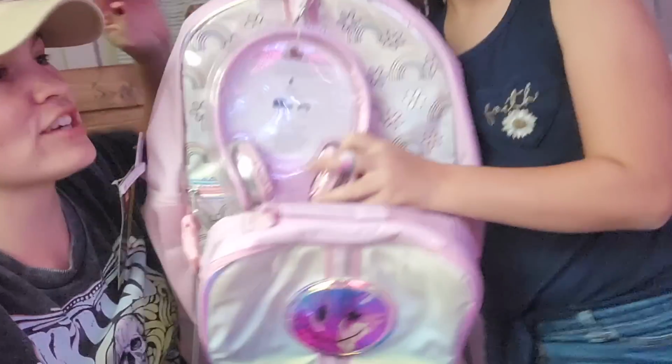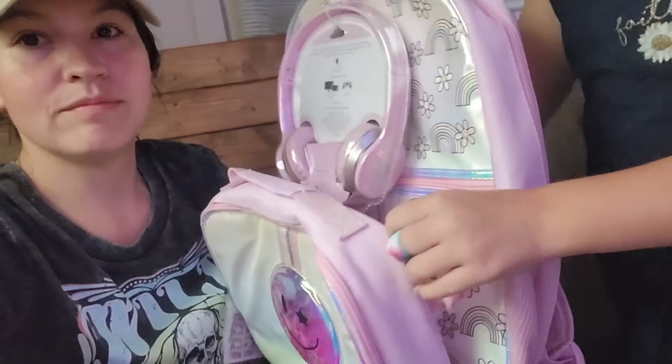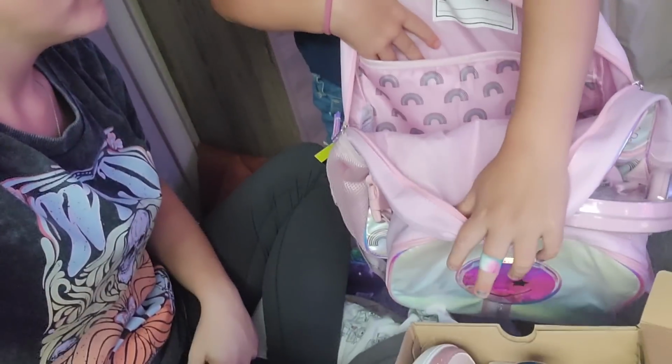I love it. This one actually came with headphones too, which is cool. And it was $24. And I have a lunchbox, and there's also one back here. Oh, I love it. Love it. Oh, and we can write your name right down your little tab too. And it also has rainbows.